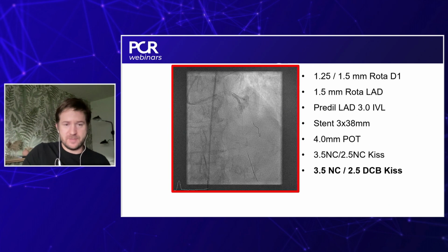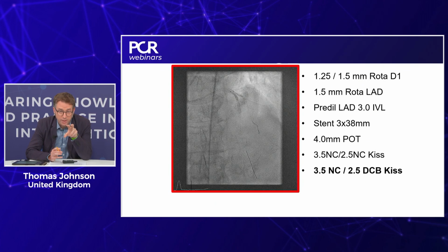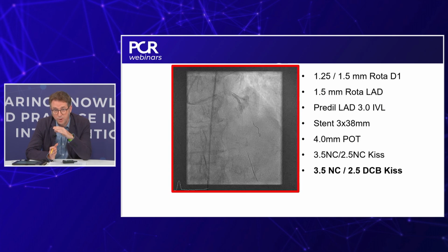Gabor, I just wonder if we can pause at this moment, because we obviously outlined the potential treatment up front with DCB and then stenting, or this approach as you've outlined with DCB and non-compliant balloon as a kiss. And I presume your reason for kissing is that, particularly with the presence of the stent, you want to regain the geometry of the bifurcation. So is there a role for POT-side-POT, or do you just put the DCB into the side branch and then go back and optimize the main vessel? Is there a detriment to kissing with a DCB?